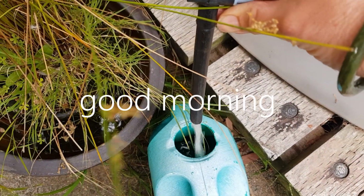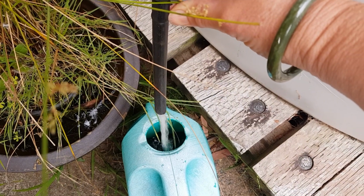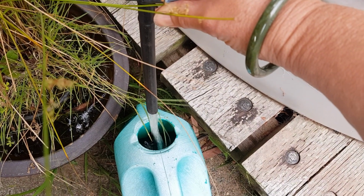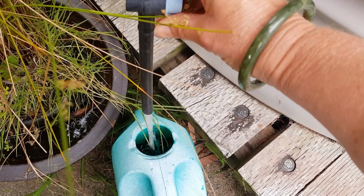Just need to fill the watering can up partially because I'm going to put in some worm juice and go and feed the corn plants out the front of the garden.